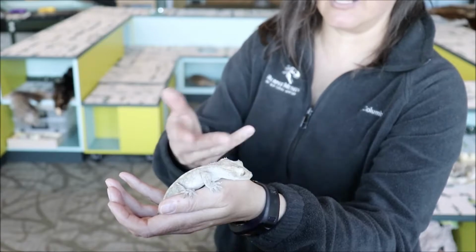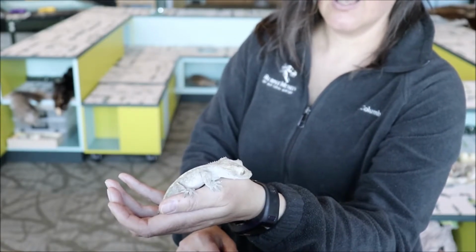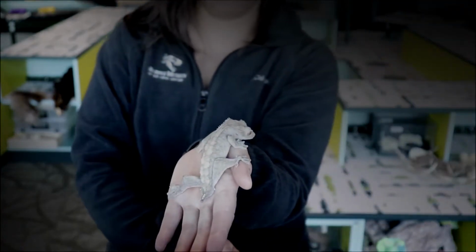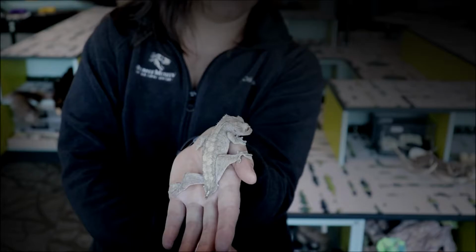Crested geckos can drop their tails if they get afraid. But unlike these other species, the tail does not grow back. That's why we call this little guy that we adopted Nubs. He lost his tail long ago, probably because he was afraid, as a defense mechanism.